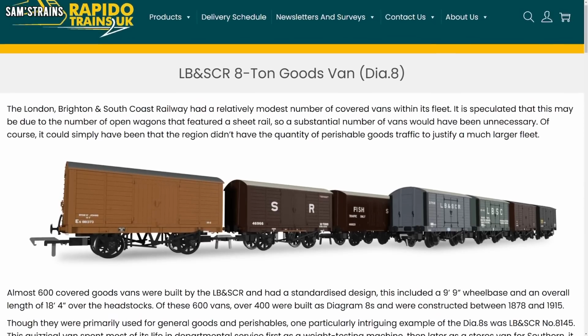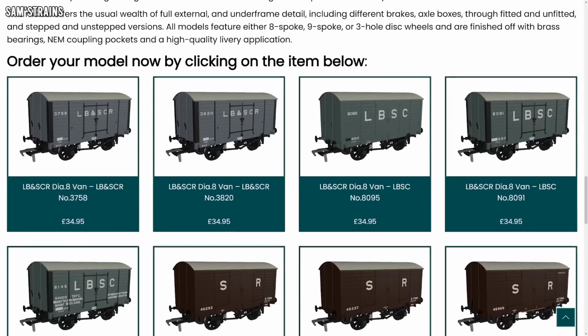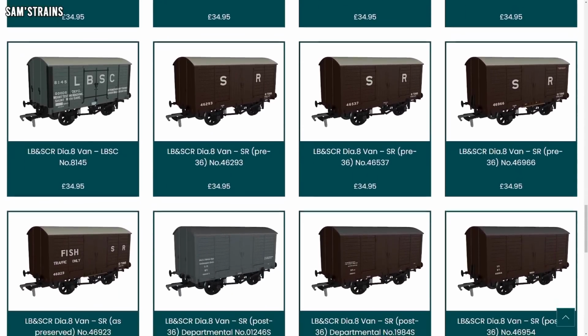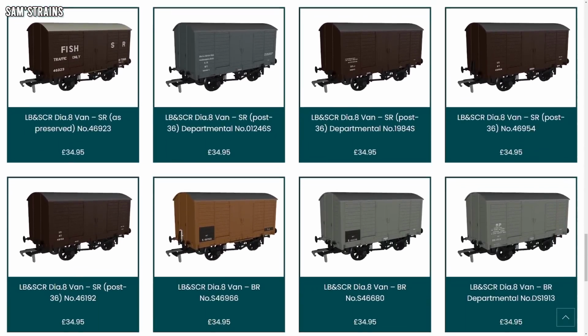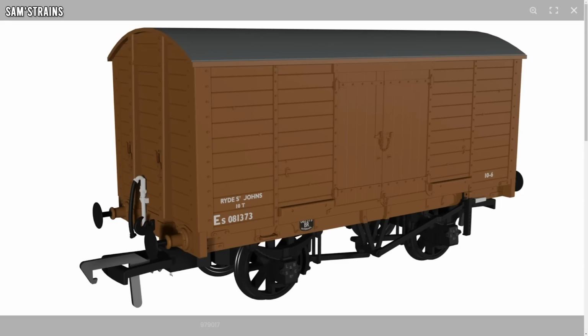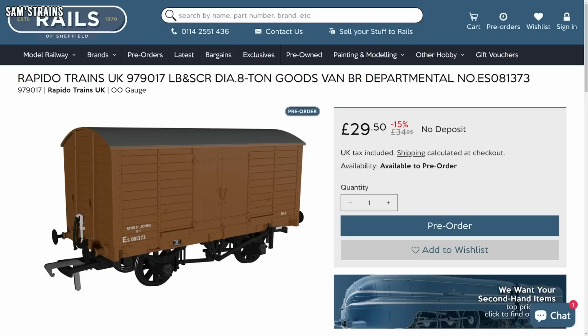Up next then we have some news from Rapido, and as usual from Rapido there have been a couple of new announcements recently. The first one is the new range of LBSC goods vans that they designed live at the NEC exhibition. So at the moment they've announced 18 different wagons to choose from, covering various LBSC liveries. They've got some Southern Railway liveries, BR liveries too, and even some departmental liveries. Their tooling suite allows them to model all of the necessary variations, and the CAD images do show proper NEM pockets, which is good to see included. The full RRP for these vans is to be £34.95, with the typical retailer price being £29.50 as usual. Rapido also announced some new Great Eastern wagons.